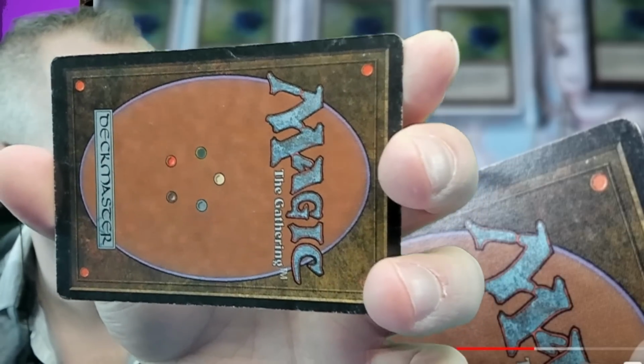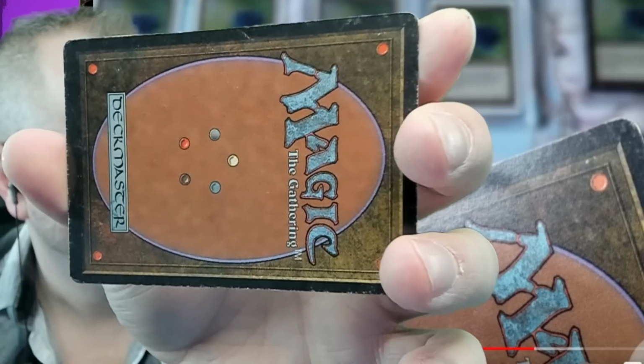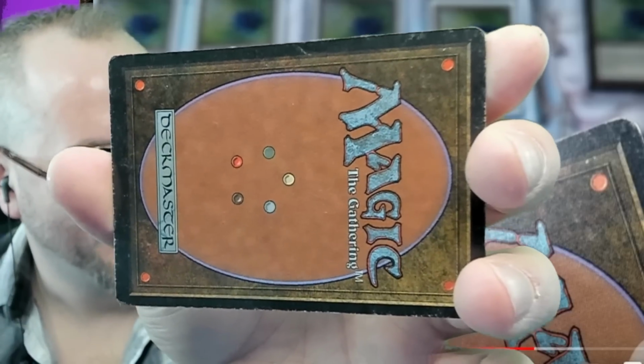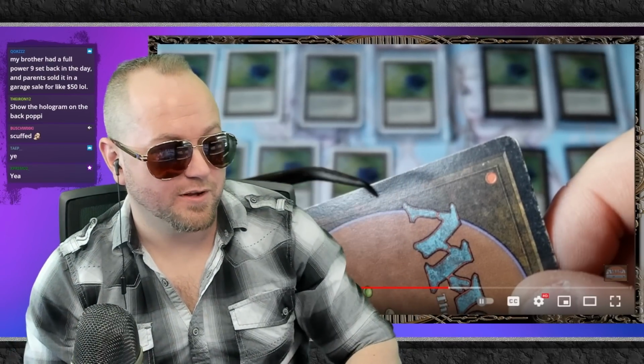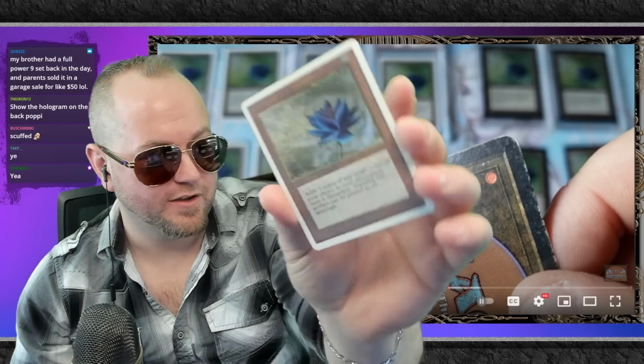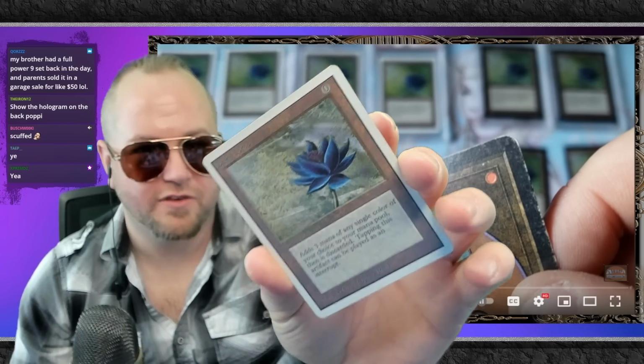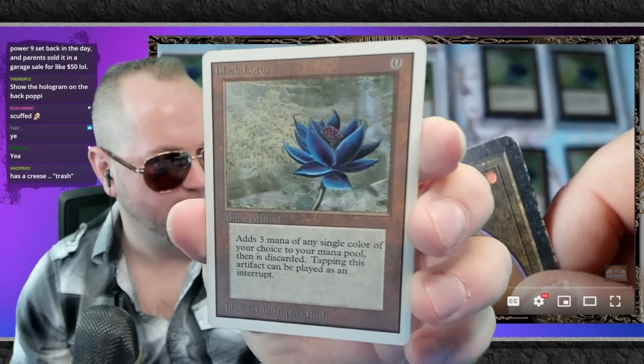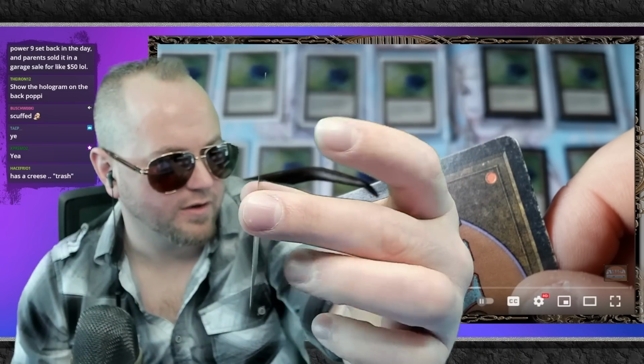There it is. There it is, boys. That's the one. Scuffed. I actually think it's in pretty good condition, you know, if I'm being real. It's a Lotus in very good condition, man. The green screen's kind of cutting out the actual Lotus here, but you know, the background of the Lotus. But I actually think it's in pretty good condition.